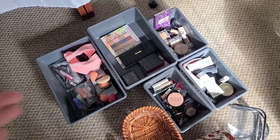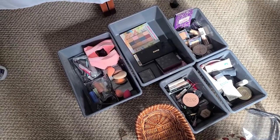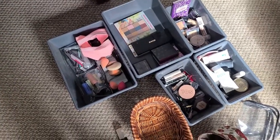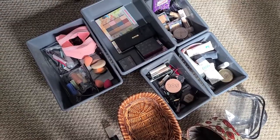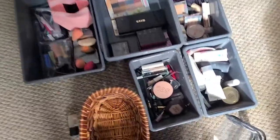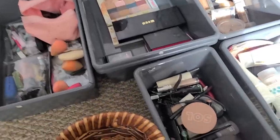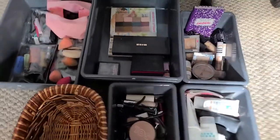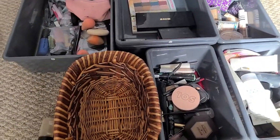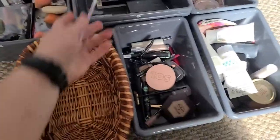Okay, so this is everything pulled out of the closet that hasn't been stored properly, and on the, why am I so out of breath, the filming table. All of these have been emptied, so I'm going to start getting rid of some of these things that are nice to store things in for a small amount of time, but definitely not something that I want to keep around a lot.